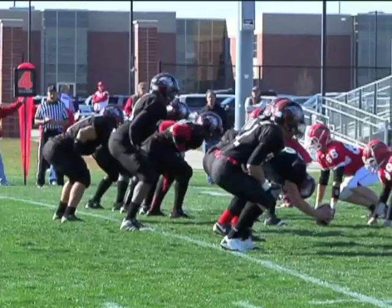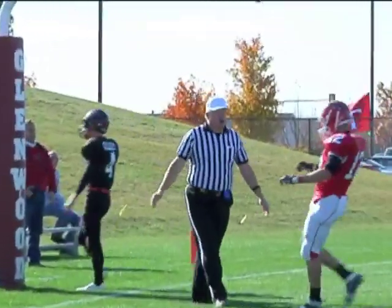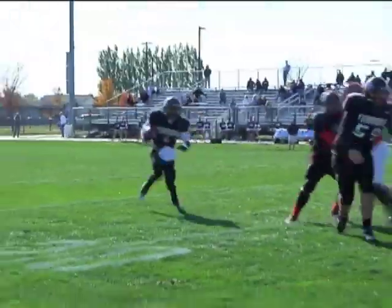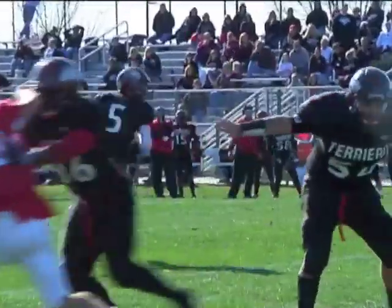Montre and Giovanelli both well over 100 yards on the ground. 3 scores each. Glenwood led 35-7. Their defense does the rest. Back the Terriers up into their own territory. Aaron Snap on the punt. That's a safety. Then Eric Kerr leading the way on this tackle for a loss.